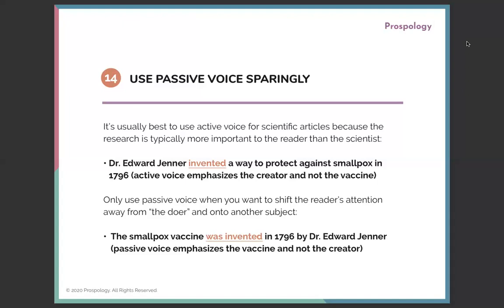Let's look at the sentence. It says, the smallpox vaccine was invented in 1796 by Edward Jenner. Here, the emphasis of the sentence is actually on the vaccine and not on Edward Jenner. In fact, you could take out "by Edward Jenner" and just have a complete sentence: the first smallpox vaccine was invented in 1796, with a period right there, and that would be a complete sentence and a complete idea. And so that's when you use the passive voice, when you want to focus on the discovery and not necessarily the person who did it.